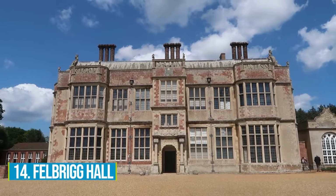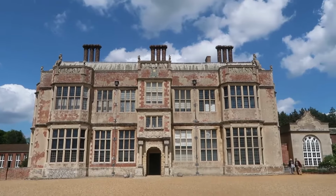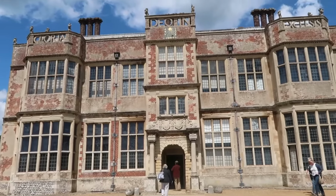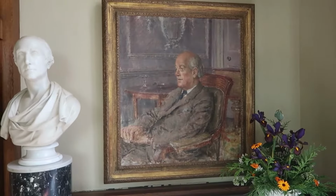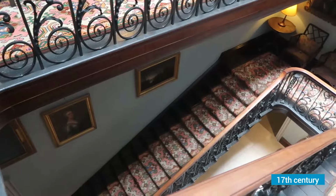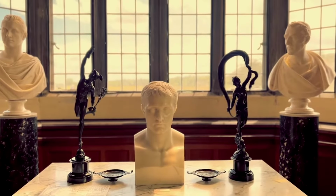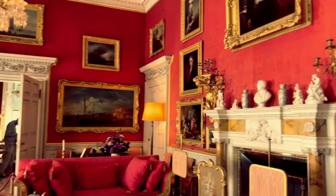Number 14. Felbrigg Hall. Discover the captivating essence of England's heritage at Felbrigg Hall, a historic estate waiting to be explored. This remarkable mansion takes you on a journey through architectural history, immersing you in its rich past dating back to the 17th century. Wander through the stunning gardens and explore the stately home to unravel its intriguing stories.